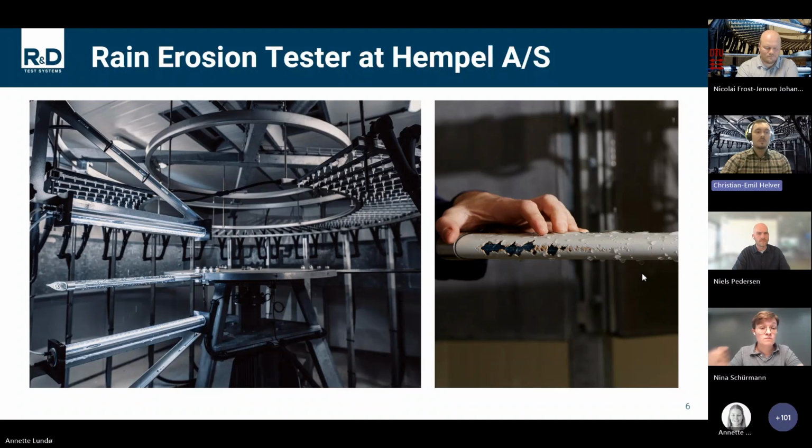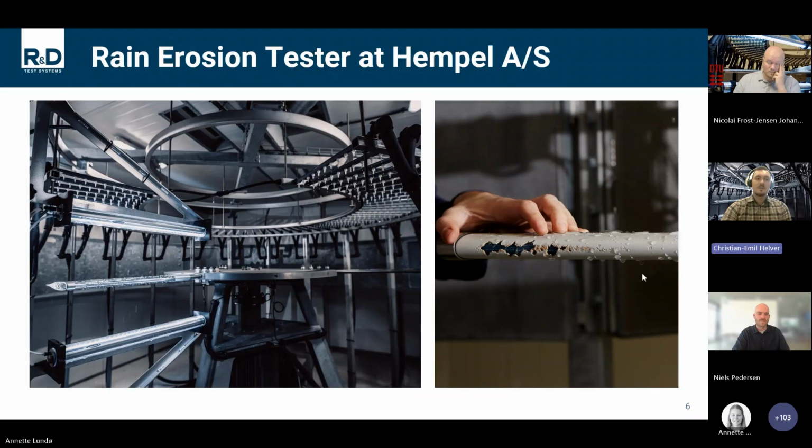This kind of design also offers us good test parameter control, so we can get a representative system compared to the actual applications in the industry, because we have a lot of different parameters that we can play around with to get conditions that look as much like the industry as possible. And here we can, for example, choose the droplet size by choosing these needles that we have in the top. We can choose the water flow, or how much water is hitting the system. As Nikolai talked about, this is very important, the water impingement.